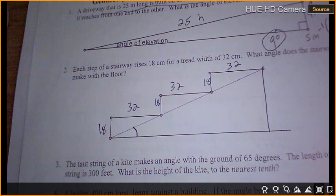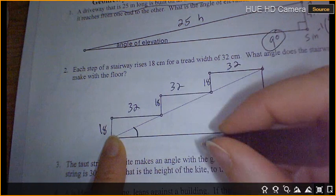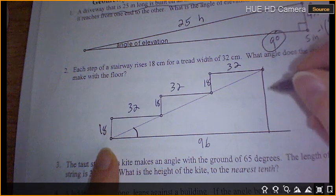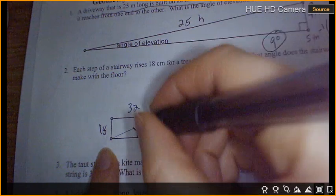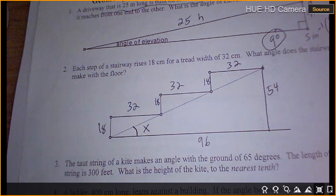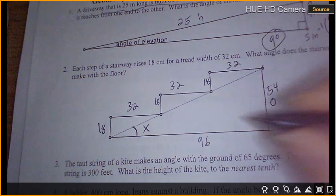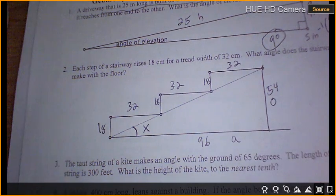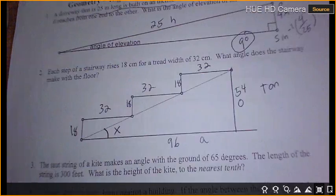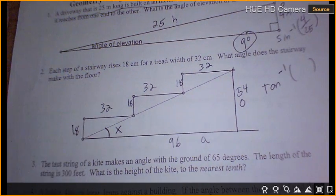So I'm going to do 32 times 3, which gives me 96. And I'm going to do 18 times 3, which gives me 54. I'm trying to find this angle right here. So what's 54 to that angle? Opposite, adjacent, or hypotenuse? Opposite. And what's 96? So which trig function am I going to use? Tan. And I'm going to use regular tan or inverse tan? Inverse. Yes, Madison. So how do you know where to put the 96 and the 54?